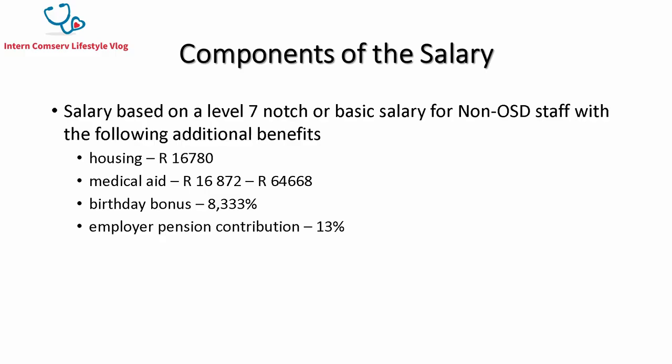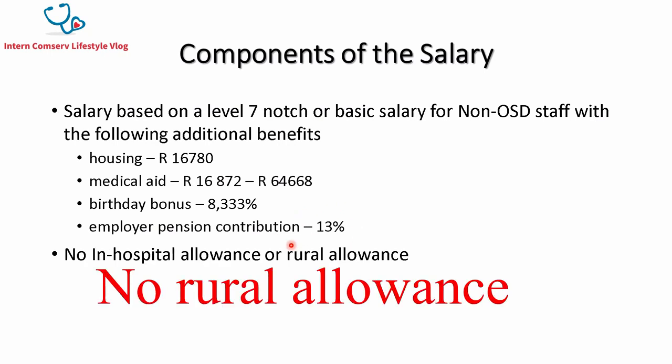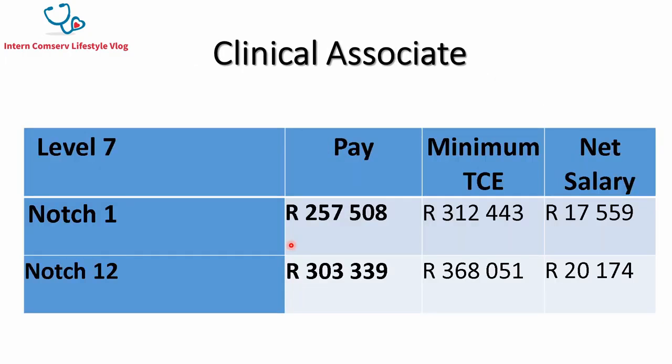Let's go ahead now and look at the components of the salary for the clinical associates. The salary is based on a level 7 notch. This is the non-OSD salary grading with the following additional benefits. You get housing of 16,780, medical aid between 16,872 to 64,668 depending on the number of dependents you have. You get a birthday bonus of 8.33% and pension contribution of 13%. There's no rural allowance or inhospitable allowance for clinical associates.